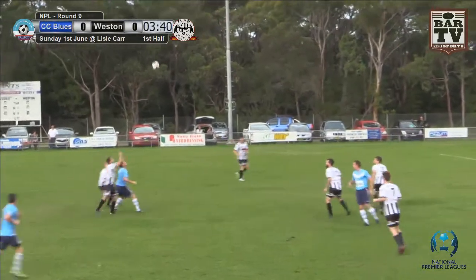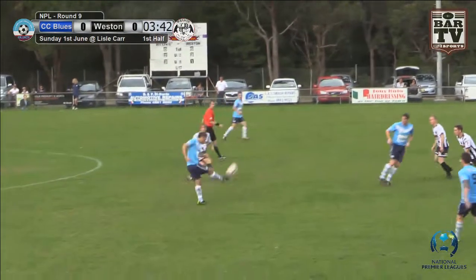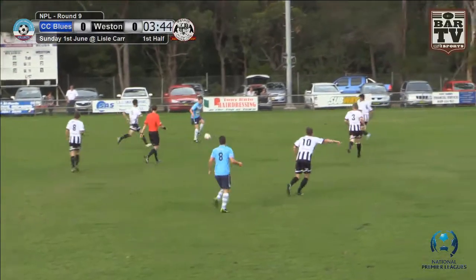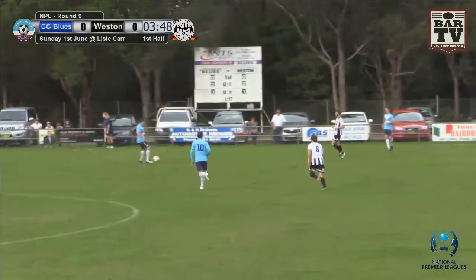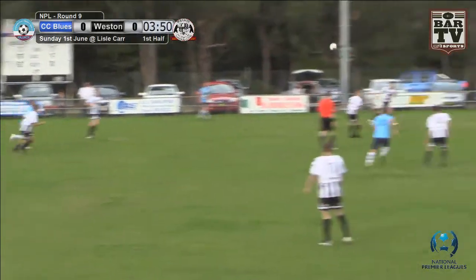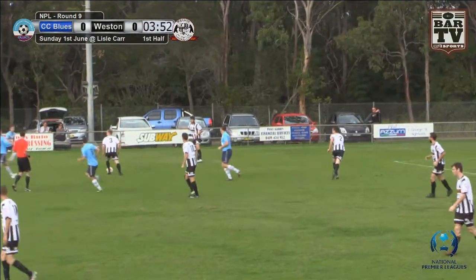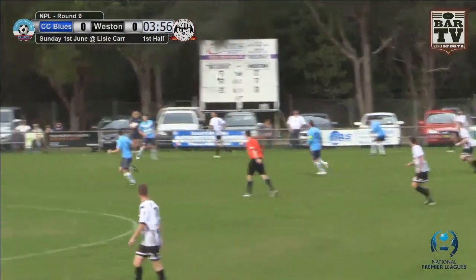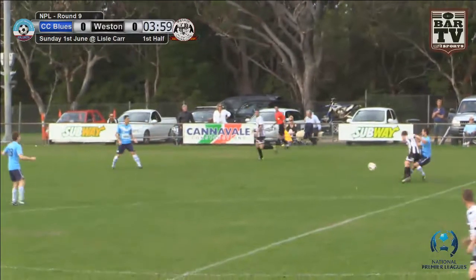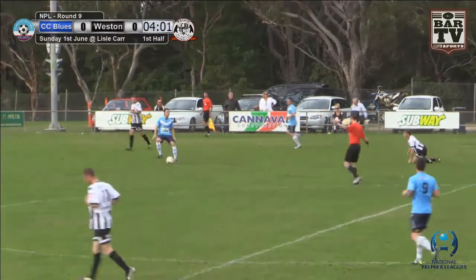I think last year these sides played out a 2-2 draw, and I think Charlestown won the second. Could have been 4 goals to 2. So there's been plenty of goals in past games, and this one, again, if they continue to play the way they are, it looks like it could be the same. Got Turnbull now, plays it out to Ryan. Goes back to Oakley. This is a very positive start from Western Workers. Great kick there.